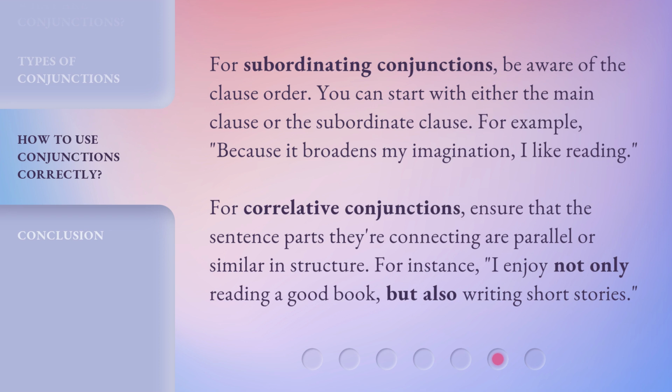For correlative conjunctions, ensure that the sentence parts they're connecting are parallel or similar in structure. For instance, I enjoy not only reading a good book, but also writing short stories.